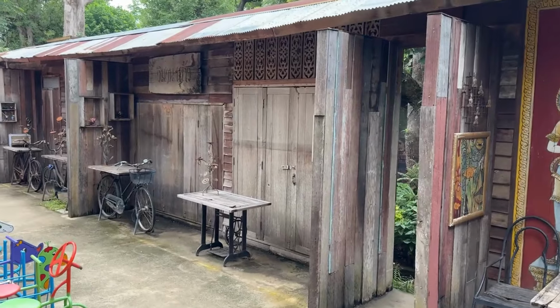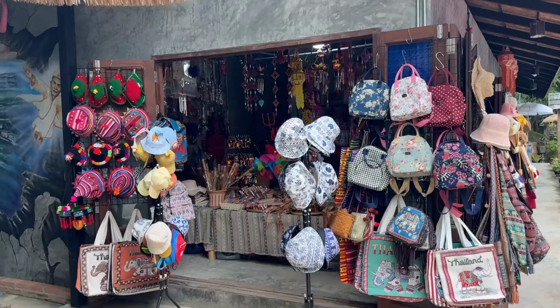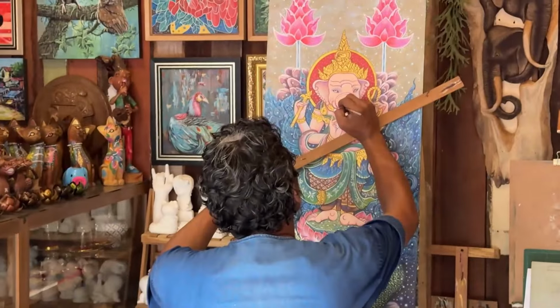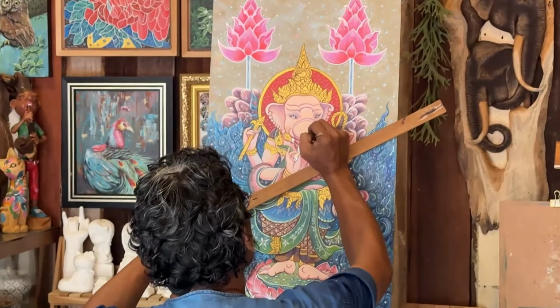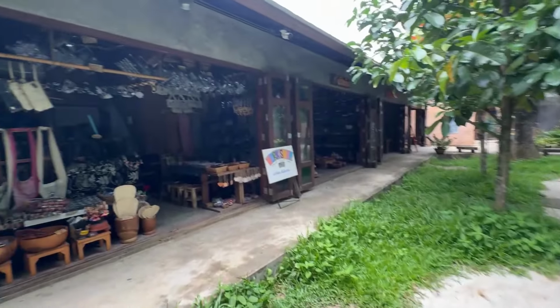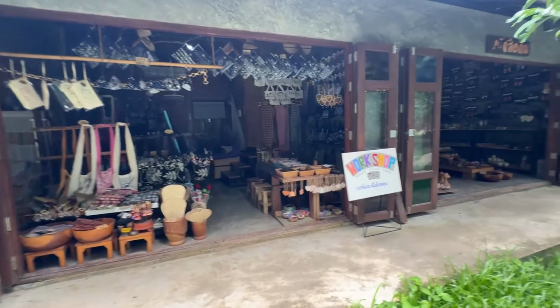But then there's like a whole craft market up here. You can buy handmade goods. There was a guy painting. I don't know, this looks like some kind of Indian art here. And of course there's food. So there's a whole food area. I got to tell you, you can really make a day out of it in here.